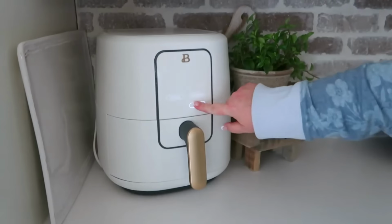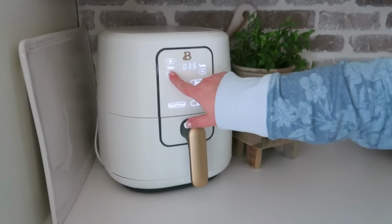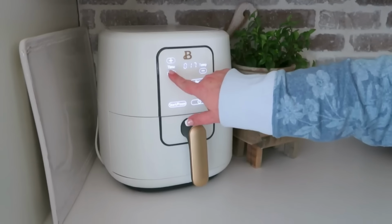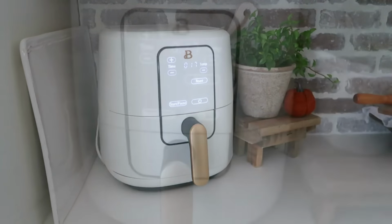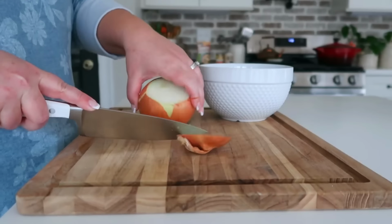Once my chicken was fully seasoned, I'm just going to pop it into the air fryer, and I'm going to roast it at 400 degrees for about 17 minutes. And I did end up checking it halfway through. This was the perfect amount of time. Wait till you see how good the chicken comes out.